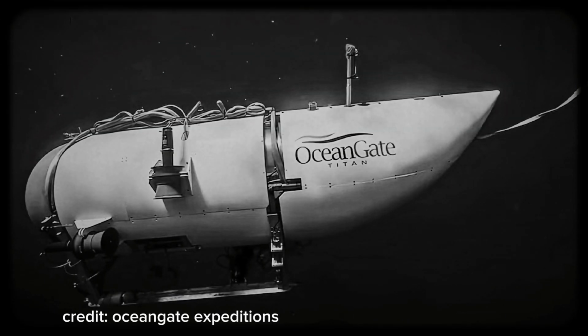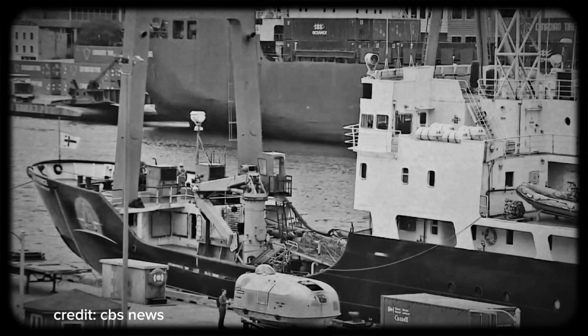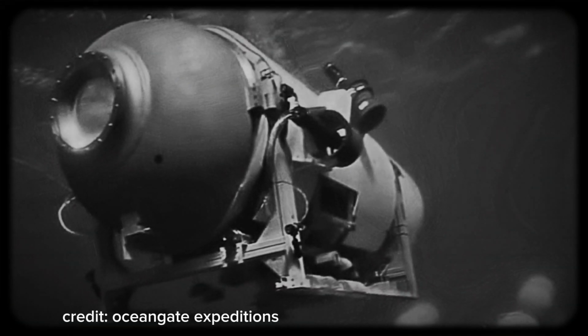between the two. The Titan lost contact with the mothership 1 hour and 45 minutes upon descent. The vessel disappeared off radar, lost comms, and tracking simultaneously. The transponders were lost, which is a fully autonomous system. It has its own battery power and pressure housing.